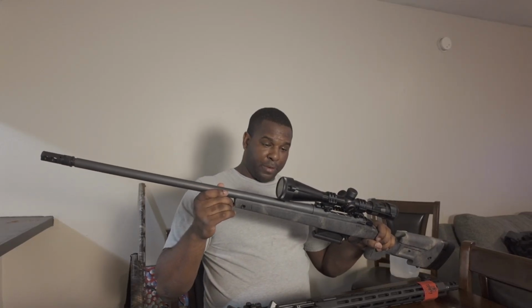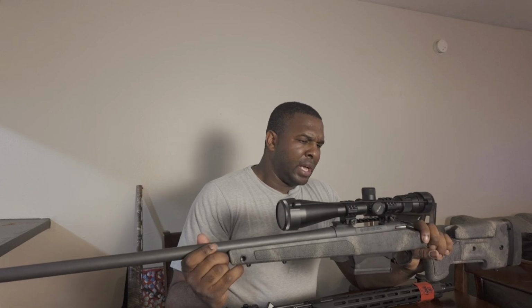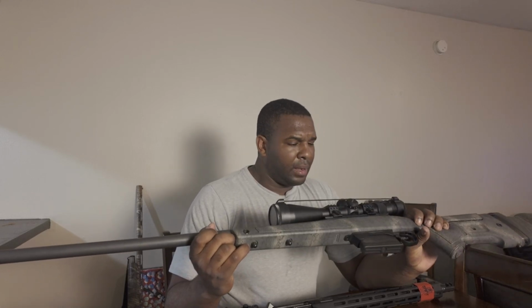Now, my favorite rifle is this Bergara 300 Win Mag. It's a B14. I've taken this out several times to shoot. I've hunted nilgai with this. I've hunted an elk, a bunch of whitetail, a bunch of hogs. The muzzle brake on the end definitely helps with recoil, but this is by far my favorite rifle and most accurate. And I have a Vortex Razor, I believe, but I plan on upgrading that real soon.